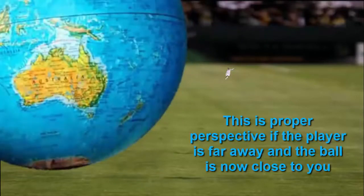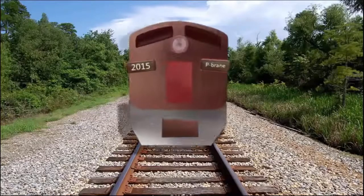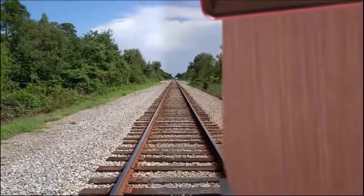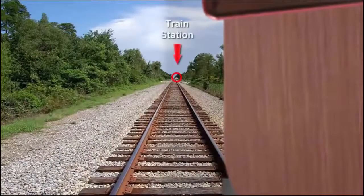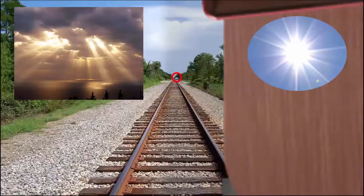This is proper perspective. This is the perspective we're not seeing when we look at the sun. The sun that we see in the sky is close. Here's a train leaving a station far away down the tracks, also analogous to the rays leaving the million-mile diameter sun. The rays would be massive, just like the train is massive compared to that little train station. That's proper perspective.